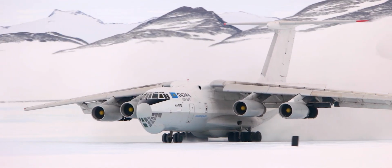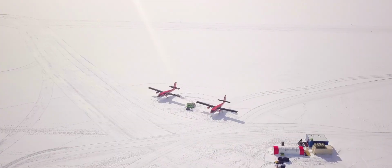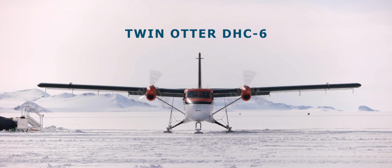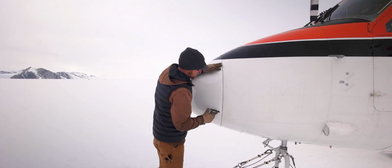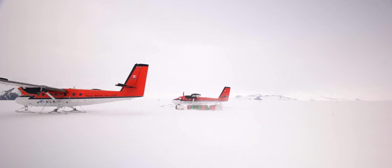The big planes land on the blue ice runway. You can think of that as the international terminal. But the smaller aircraft fly from the skiway next to camp. You can think of it as the domestic terminal. The pilots and aircrew are some of the most experienced in the world. They also get to see the best views of Antarctica.